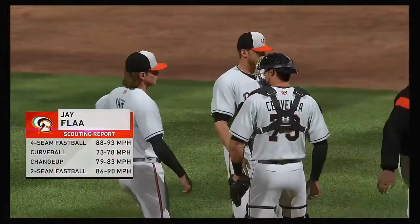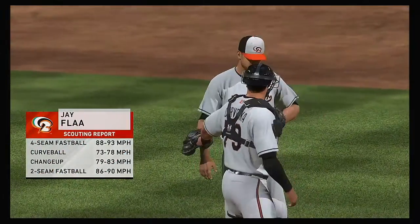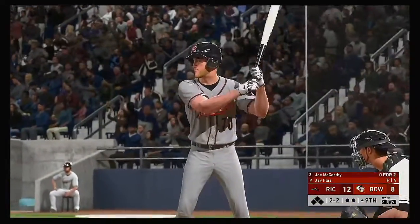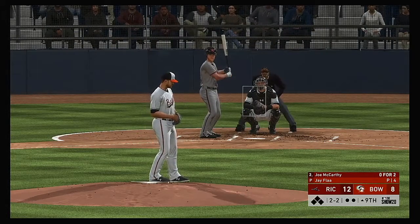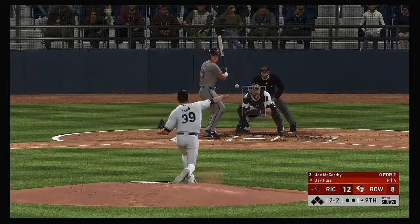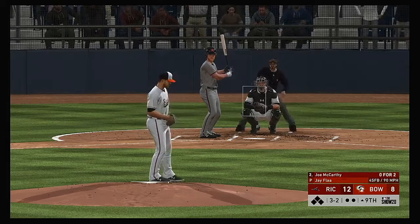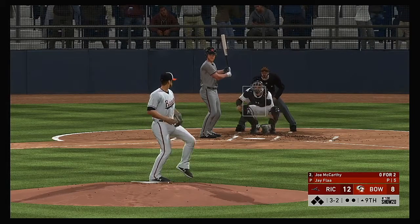Jay Flaw enters from the pen to start the ninth inning as he'll try to keep the score right where it is heading to the bottom of the ninth. Striding in once again, Joe McCarthy. And we'll see if they look to put him on again. The 2-2. From 0-2 to 3-2, what a great at-bat to start this inning off. Hey, this could be a productive inning.